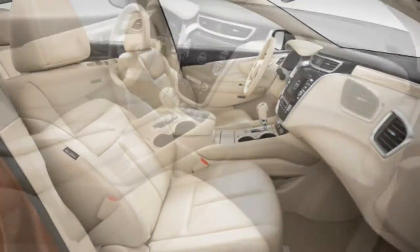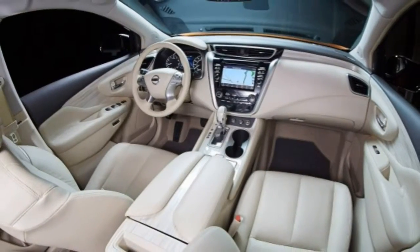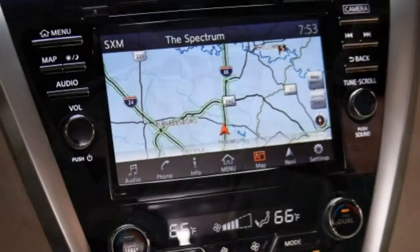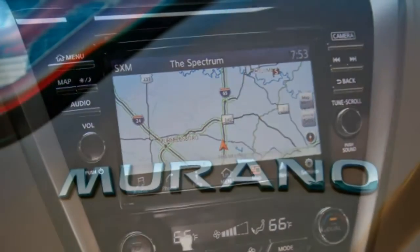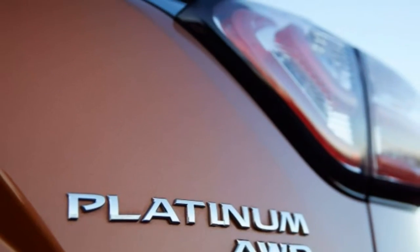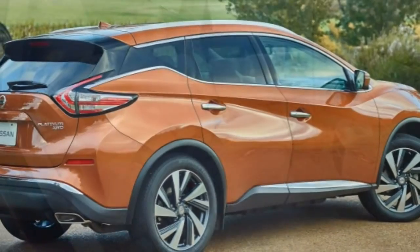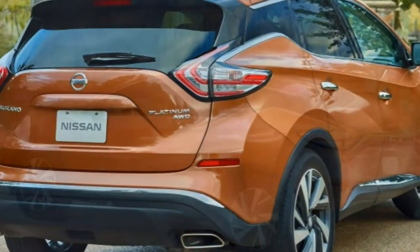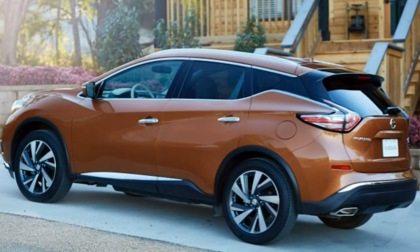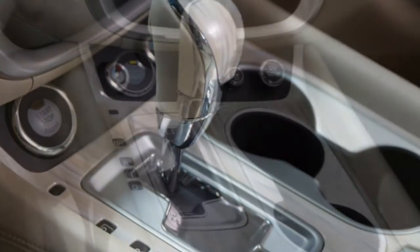The top-line Murano Platinum is loaded with the above, plus a power tilt and telescoping heated steering wheel, 20-inch alloy wheels, LED headlights, additional memory settings, heated and ventilated front seats, heated outboard rear seats and power return rear seats. The SL and Platinum are offered with a technology package that includes the panoramic sunroof, adaptive cruise control and a forward collision warning system with automatic emergency braking.